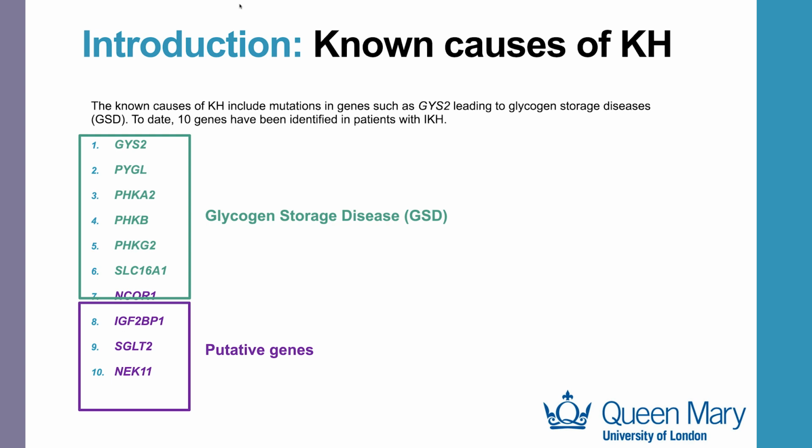The NCOR1 gene is involved in the regulation of hepatic enzymes known as phosphoenolpyruvate carboxykinase 1, glucose-6-phosphatase catalytic, and hepcidin. The IGF2BP1 gene functions as a transcriptional regulator of several genes, including the insulin receptor. The SGLT2 codes for the sodium glucose transporter 2 protein. And lastly, the disruption of the NEK11 gene has been reported to cause low glucose levels in mouse models.